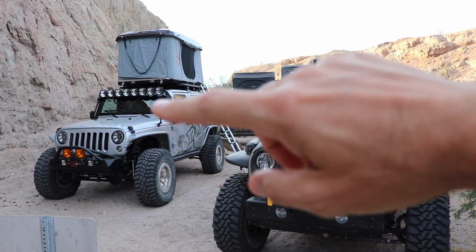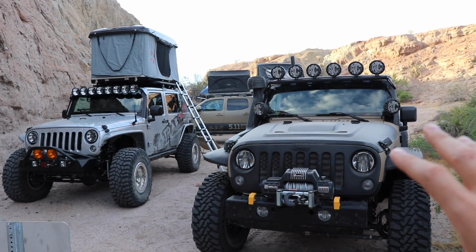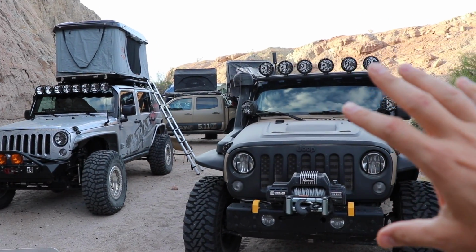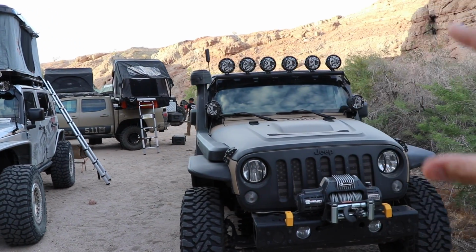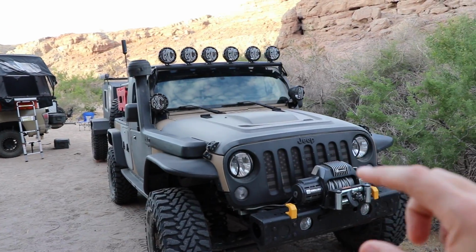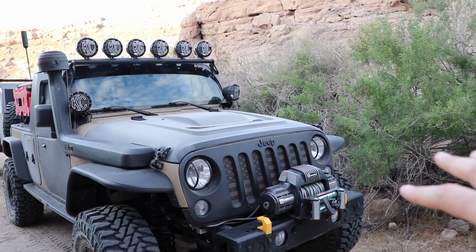Okay, guys, you can see that I'm parked over here on this end of the campsite, and so is Rob. We're the older guys. We usually go to bed a little earlier, so we wanted to stay away from the younger folks. But look, I did a walk around of Rob's Jeep a while ago. Just a couple things have changed. He got a new bumper from Pronghorn. Looks like he's got a new Quadratec winch on there.